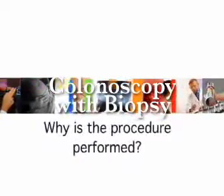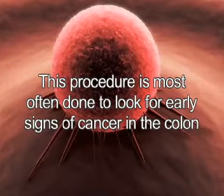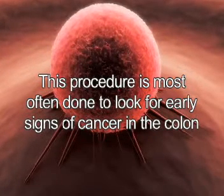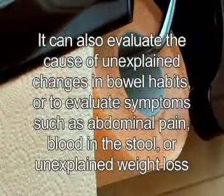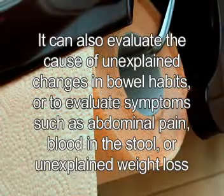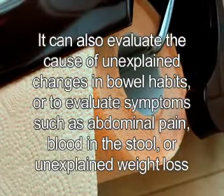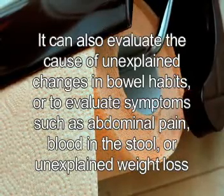Why is the procedure done, and what are the benefits? This procedure is done most often to look for early signs of cancer in the colon. Colon cancer is easiest to cure when it is diagnosed early. It can also evaluate the cause of unexplained changes in bowel habits, or evaluate symptoms such as abdominal pain, blood in the stool, or unexplained weight loss.